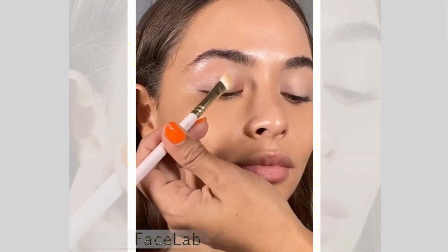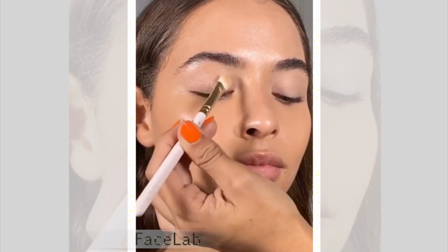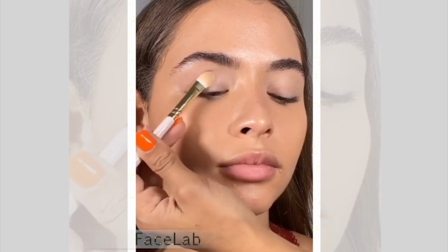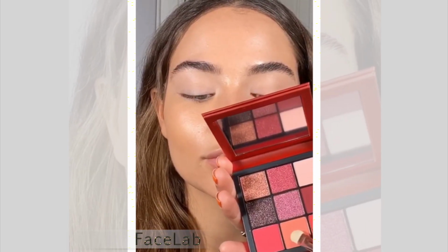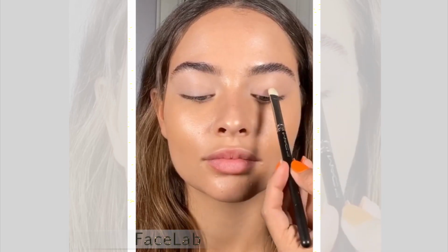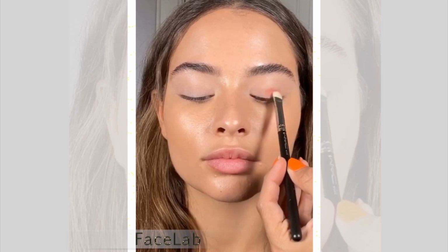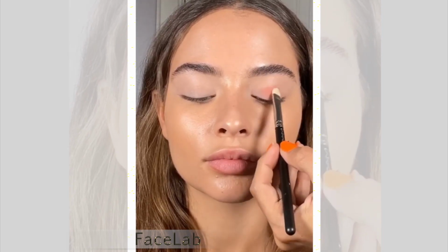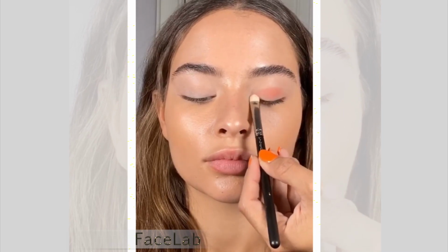I'm now using the NARS Tinted Smudge Proof Eyeshadow Base. It's a great formula that keeps the cream and powder color looking brilliant, fresh, and applied for a long day. For today's look, I chose Huda Beauty Obsessions Eyeshadow Palette. This palette is in shade Ruby, and I'm starting by applying a very beautiful coral eyeshadow on top of the eyelid. Then later on, when I fill the entire lid, I'm going to blend it out.